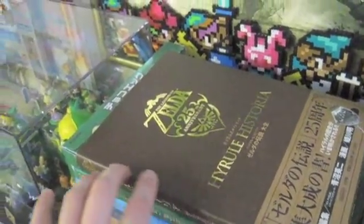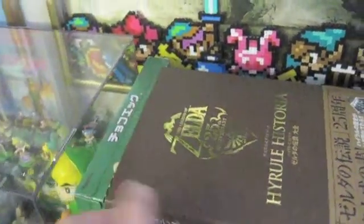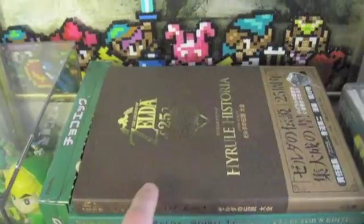because this book has just got some amazing artwork. Just another one of my favorite pieces just to look at. It's just beautiful.